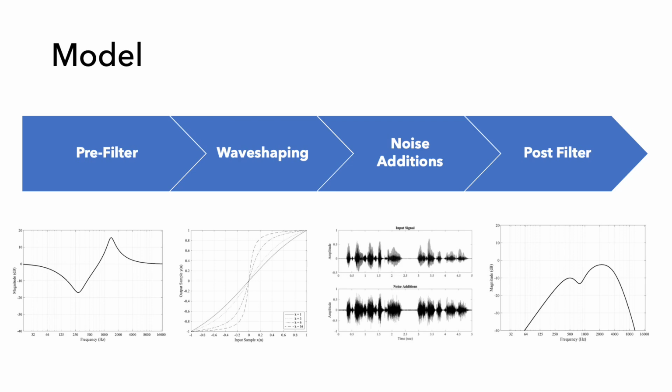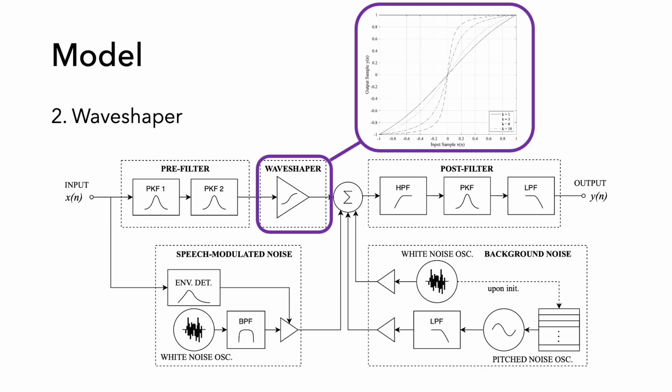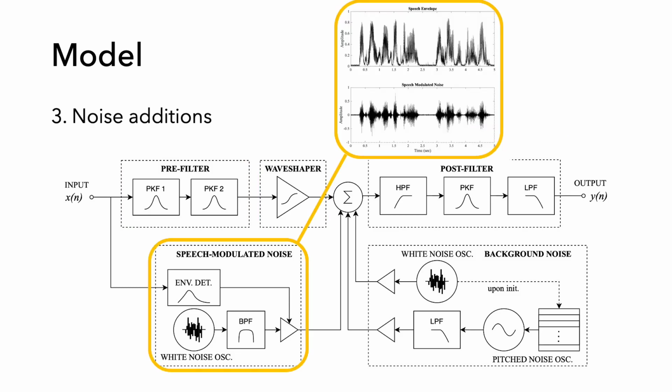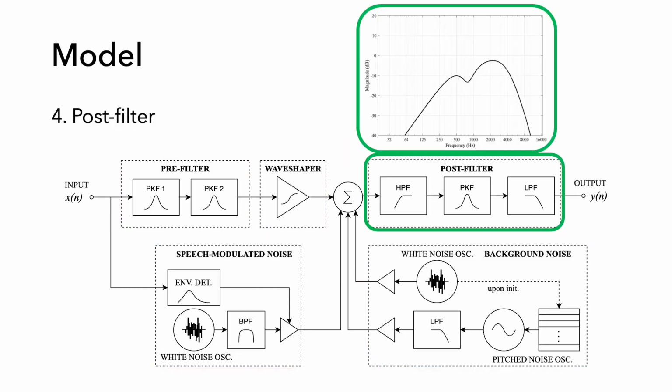The model is composed of 4 signal processing stages. The first is a 2-band pre-filter, then a nonlinear wave shaping function, noise modulated by the speech envelope, continuous background noise, and finally a 3-band post-filter to band limit the signal.